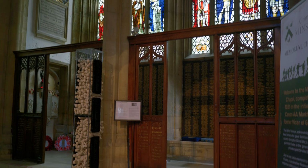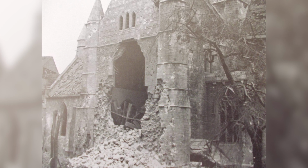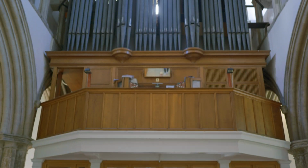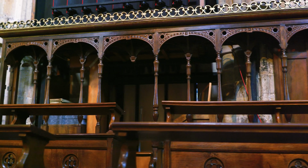At different times there have been organs in the church, and the one that was in the side aisle at the time of the bombing was destroyed. So a post-war major organ stands at the back. But it's a long way away from where the choristers sit and sing. So there's a small organ, bigger than a chamber organ, behind the choir now.